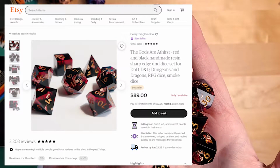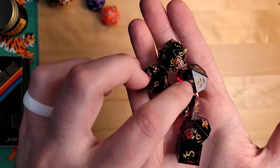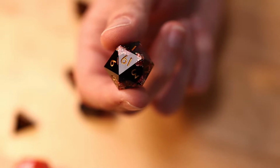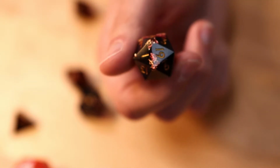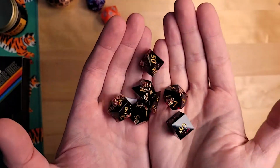I have to say, I've had a lot of sharp resin dice, and these ones tend to be extremely pointy. I feel like if I pressed a little bit too hard into the D4, it could draw a little blood. But isn't that just appropriate for these die as well? They're so beautiful. They've got this really beautiful sanguine look to them. I like them a lot. Really great gift.